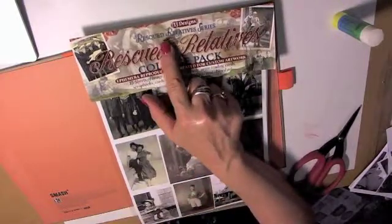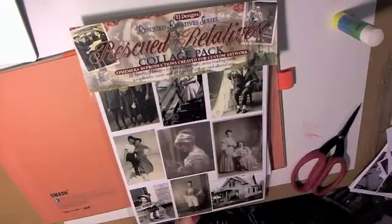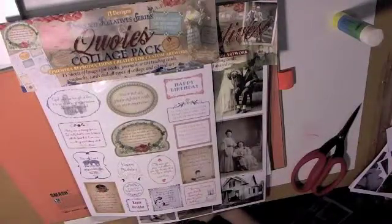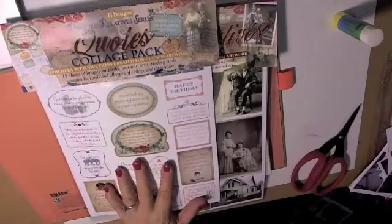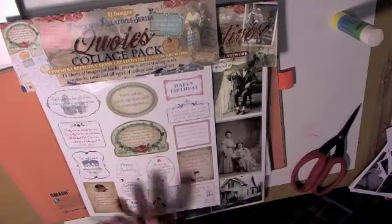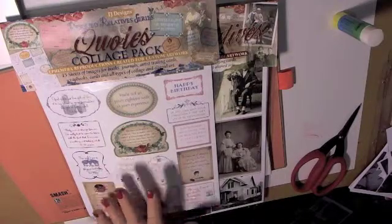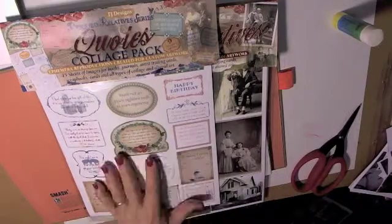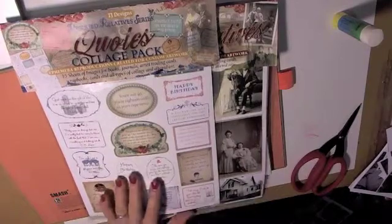I'm doing a whole Rescued Relatives series, and it includes quotes, which is right here, and it also includes a pack of, let me grab them. These quotes are fabulous because there's a page of all different themes like family, birthday, housekeeping, artist, pets. There's a cat and a dog. This is just fabulous.